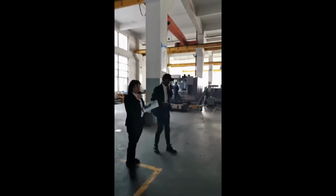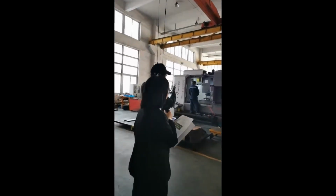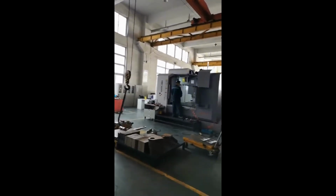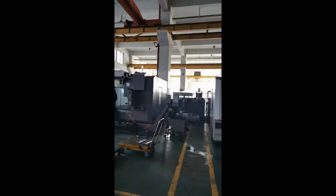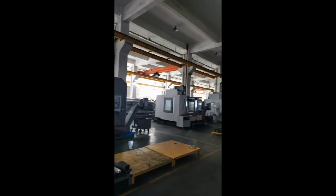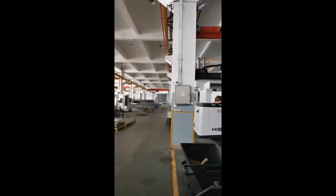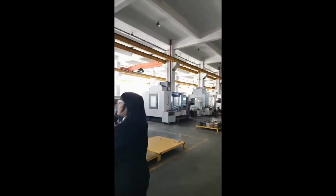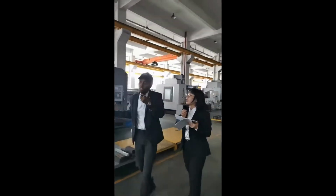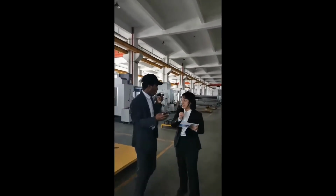Alright, so now we are on the other side of the workshop. I have to say this is also another CNC machine, but it's different from this one. This one is processing the parts, and this one is for spare parts, also just small parts for the nonwoven fabric making machine. So basically, guys, this machine right here that you see is for manufacturing spare parts for the non-woven fabric making machine, right?